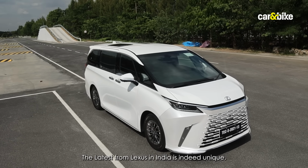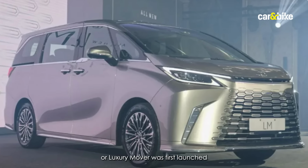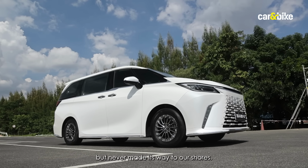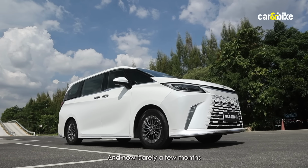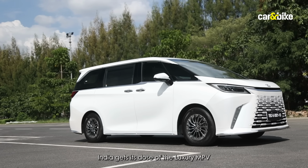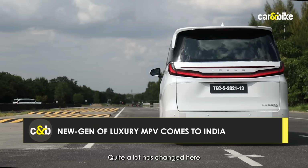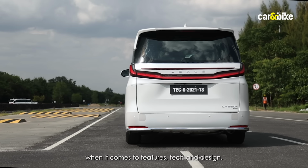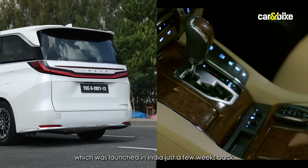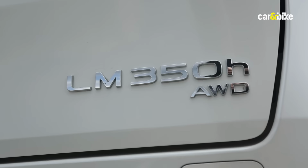The latest from Lexus in India is indeed unique. The LM, or luxury mover, was first launched globally in 2020, but never made its way to our shores. And now, barely a few months after this new generation broke cover, India gets its dose of the luxury MPV that promises to set new benchmarks. Quite a lot has changed here when it comes to features, tech and design. It follows the new gen of the Toyota Vellfire, which was launched in India just a few weeks back, but promises even more luxury.